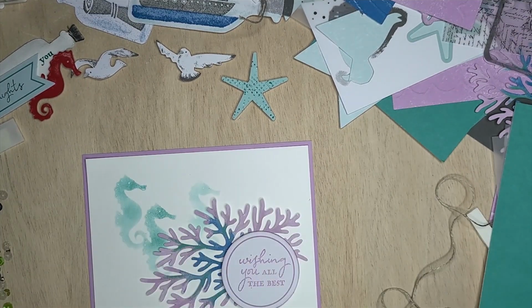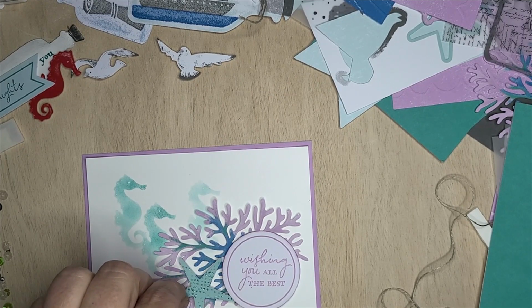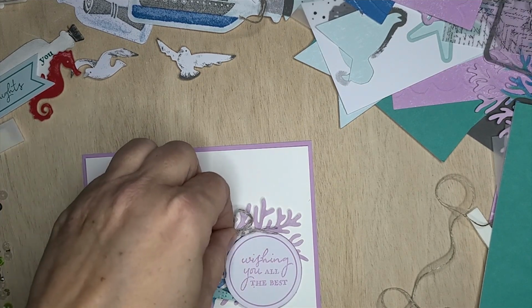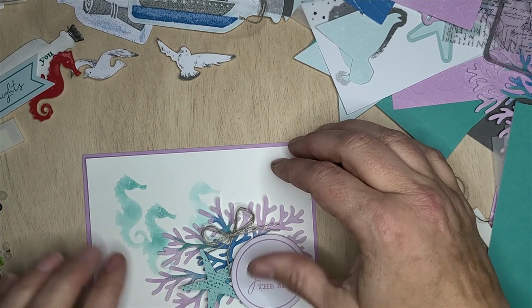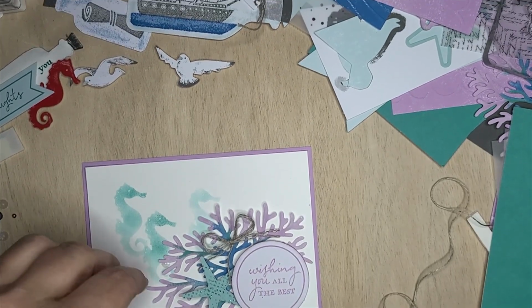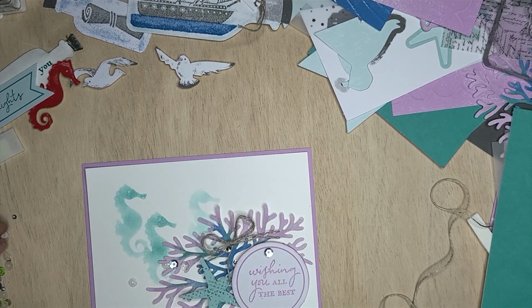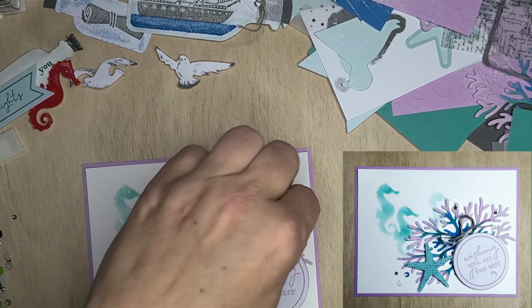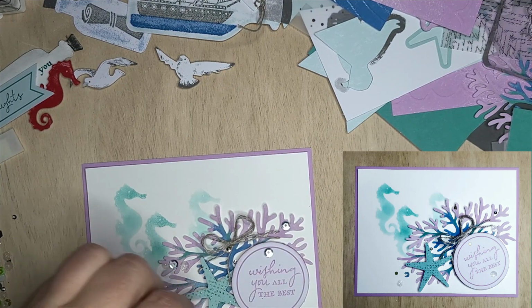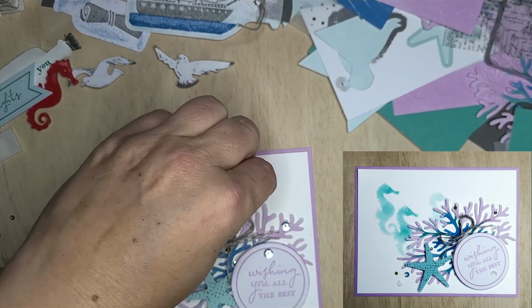Alright, so we've got wishing you well, and in this case I do like the sea, or starfish, I should say. And for this design I just want to offset the coral down into the corner so that my family of seahorses can be flitting about. And then you could again either do specific bubbles or just an array of a whole bunch of these sequins just wherever they may fall. And if you want some variety, you can do some hand placement. So I think that gives you the idea of that one. I have a pearl put in here somewhere.